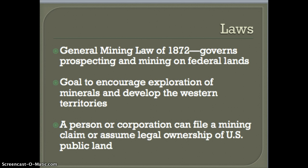Another law that's been really significant, and again, look at the date of this, the General Mining Law of 1872. This pertains mostly to mining on federal lands, and federal lands, as we know, in the western states are pretty significant. The goal of this law was actually to encourage people to go west and to develop the resources that were in the west as far as gold, silver, copper mining, etc.